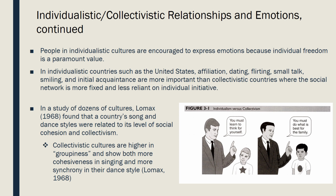So, think about it from the perspective of when you met your love muffin. You might have met online, you might have met at a bar, you might have met in a classroom. However you met them, there is going to be a focus on getting to know each other, getting that initial acquaintance. And in collectivist countries, that social network is you're going to date your cousin's friend, or you're going to only date people from within your town.